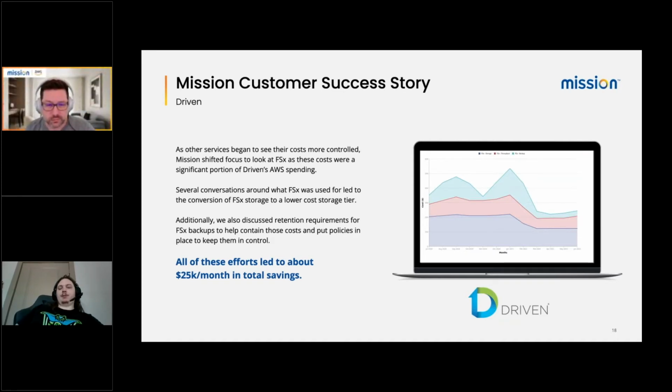So again, storage, objects, what can we do to help out your stale storage? What can we do to put it into cheaper solution types? And it's still available to you. Right? If you need that data, it's still there. It's not gone. There's not a delay in getting that data. Just cheaper for you per month.